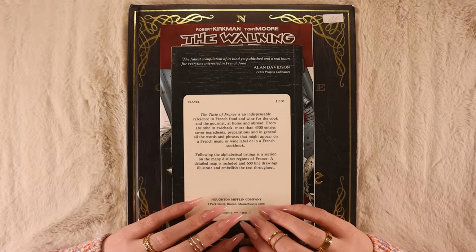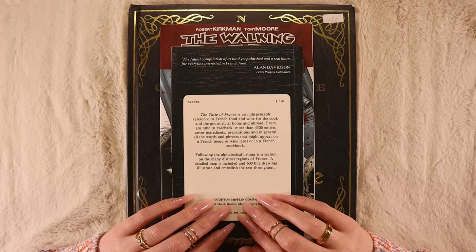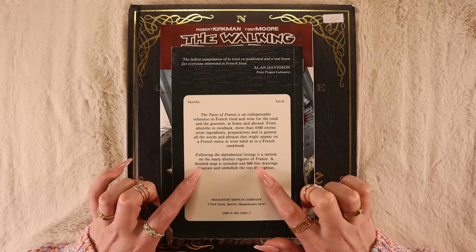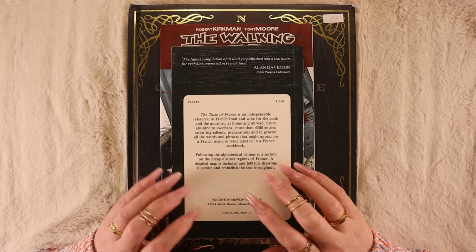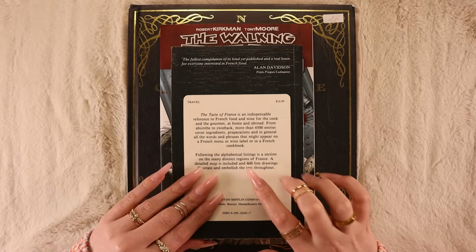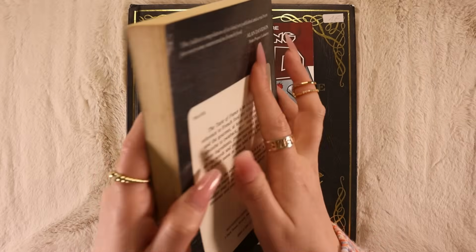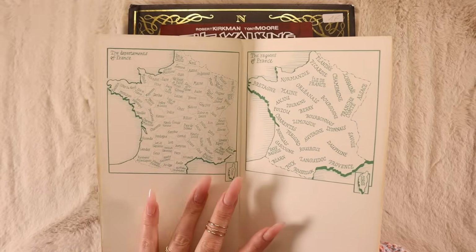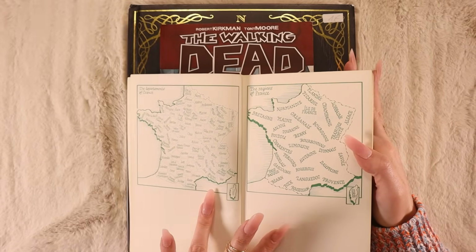What's that? Following the alphabetical listings is a section on the many distinct regions of France. A detailed map is included and 600 line drawings illustrate and embellish the text throughout. This is interesting because I want to look up my region, and I'll have hopefully all of the specific terms for that region, and I think that's just brilliant.